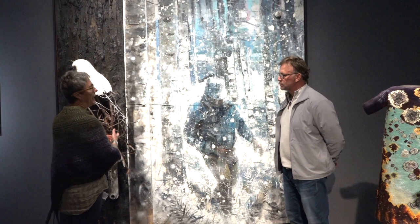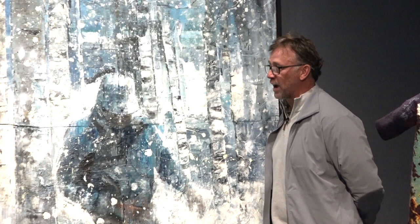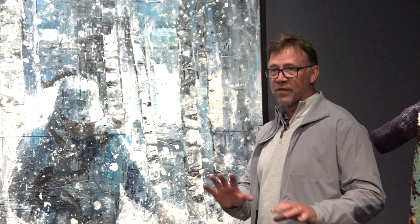Yeah, this is retrieved plywood that I picked up at our local garbage dump on Saltspring Island. It was partially about recycling, but mostly I was just getting rid of my garbage and was driving out, and I looked over and they had plywood sitting there with glue all over it. And the glue, I just thought, oh, that looks so beautiful.